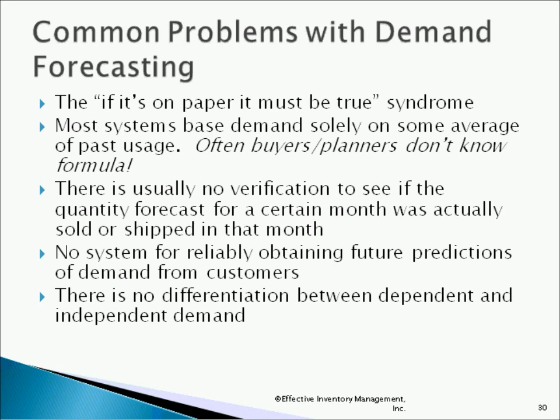Believing what your system says to be the forecast. Most systems base forecasts solely on some average of past usage. Buyers, planners don't know the formula. Most systems don't verify the formula to see how accurate it is, or help you improve the formula. Most distributors don't have a system in place for obtaining and checking the reliability of information from customers and salespeople.